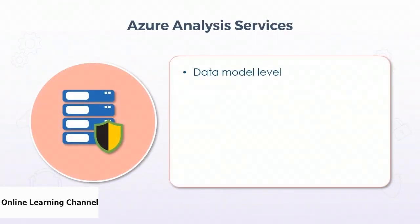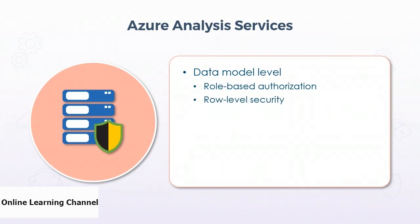At the data model level, user roles, row level, and object level security ensure our data is safe and gets seen by only those who are meant to see it. Analysis Services uses role-based authorization that grants access to server and model database operations, objects, and data. So if you need access to that data to do your job, then your role-based authorization will grant you access.